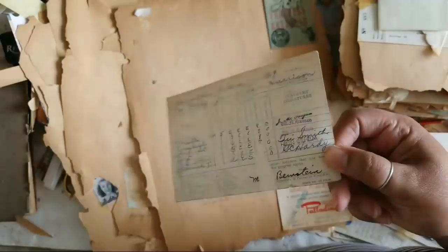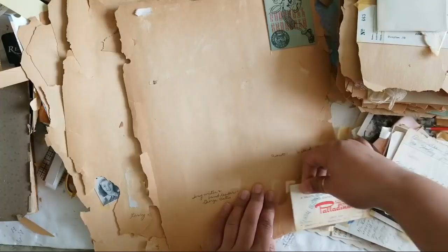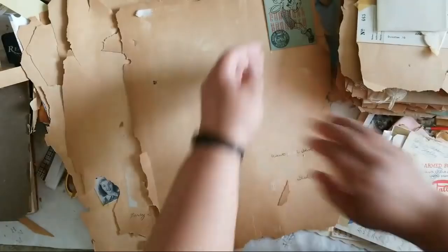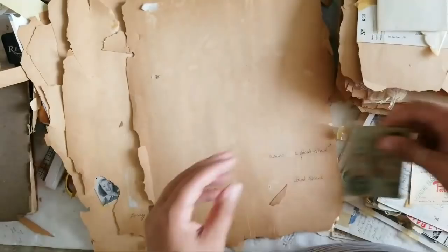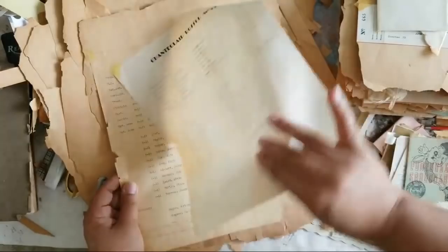Too enjoyable to sleep, already Monday in Japan. Oh, wow, that's a big time difference. There's another ticket, and then a little football schedule. And then on this side, this is a roster. These are so old. This paper is super cool too.